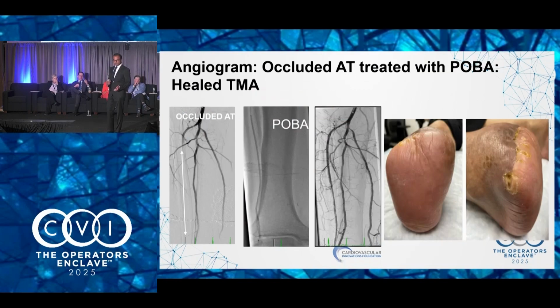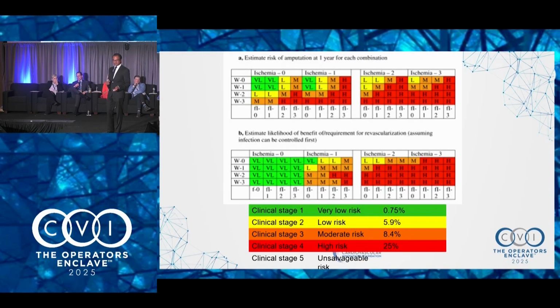And so there's an app that you can download, and I think it really helps to be more compliant with your WIfI. So if you're thinking about it, or you see this and think, oh man, how am I going to do this? The app does help a lot.